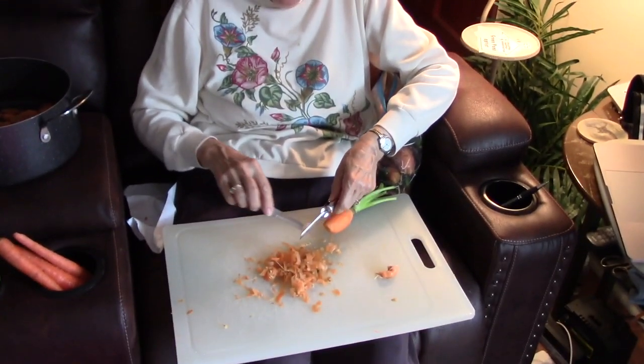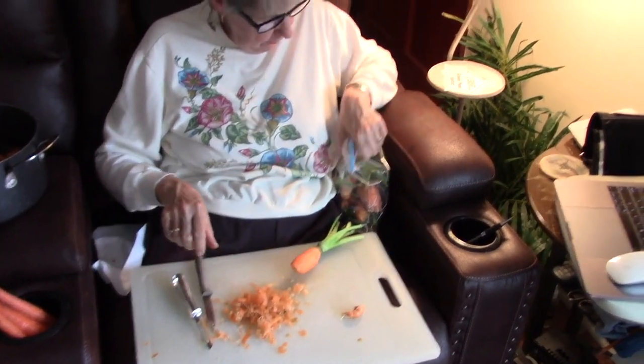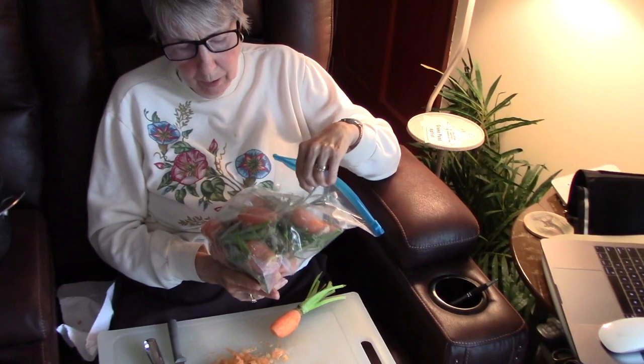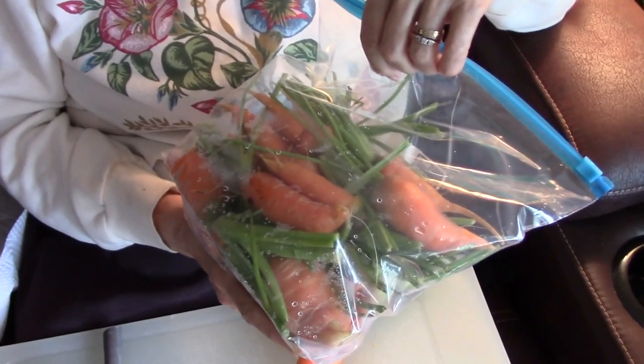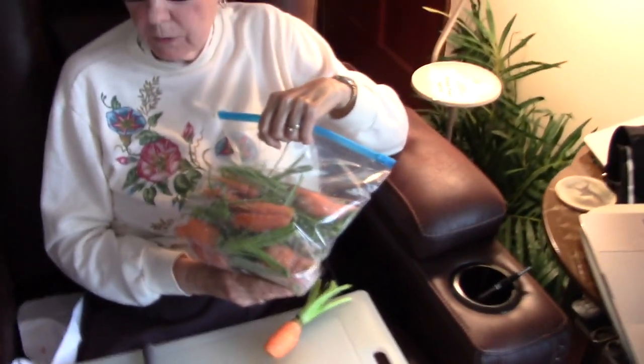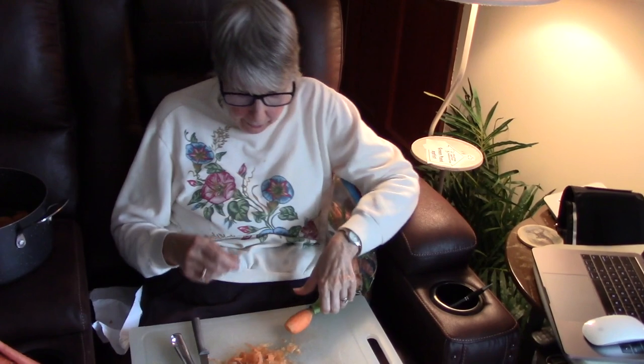Okay, we're cleaning carrots today. Our 12 pints of green beans came out so good, we decided to go ahead and do the carrots. These are the ones we pulled a while back, so we can't eat them all. So we decided to go ahead and can them. And then there's some Larry pulled today over in a basket. But this is Saturday and we didn't have anything to do, so why not can carrots?